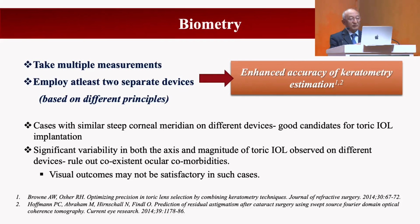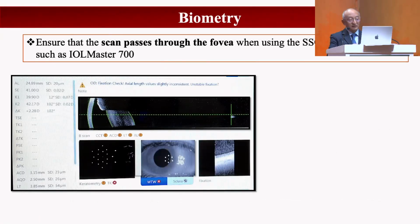Always try multiple measurements to enhance the accuracy, and look for two important things. If you have a similar steeper corneal meridian by 2-3 devices, you have a better cornea. That means the patient doesn't have irregular astigmatism. The magnitude or toricity may differ a little bit, but if your axis is matching, that is a suitable case.